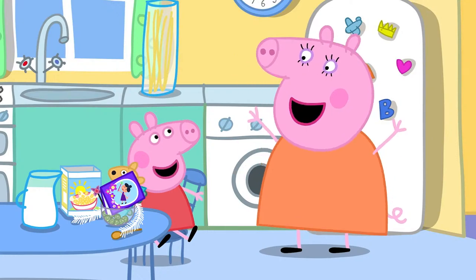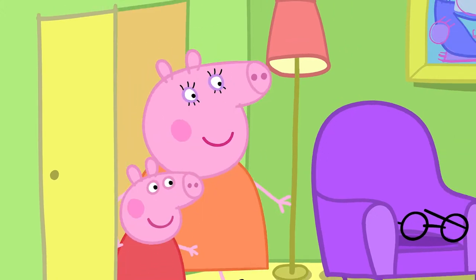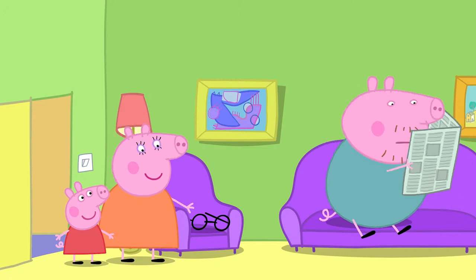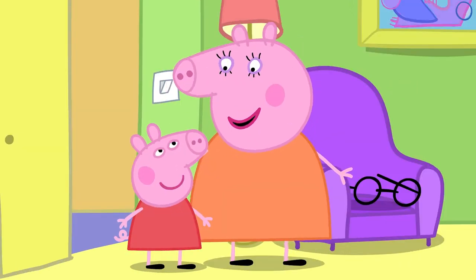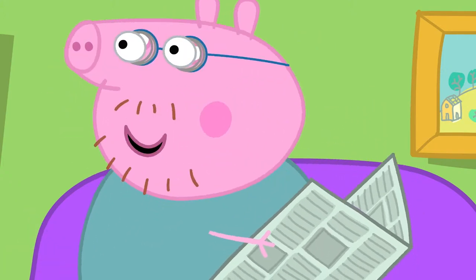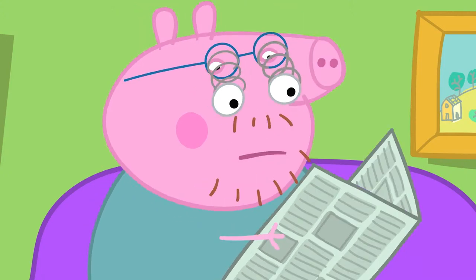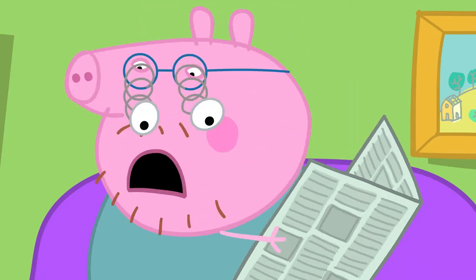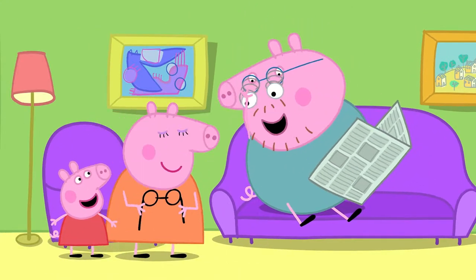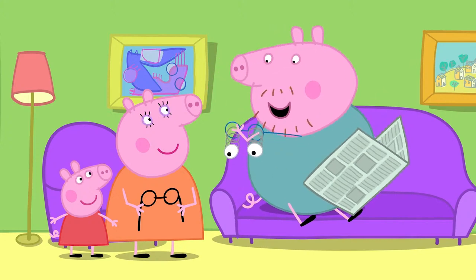That's a great idea. Daddy Pig is reading on the sofa, but Mummy Pig and Peppa have come to play a joke on him. Could you please pass my glasses, Mummy Pig? Of course. Thank you. That's strange. These glasses have made it even harder to see. April Fools! Oh, these are joke glasses.